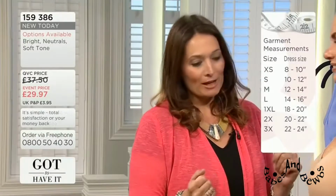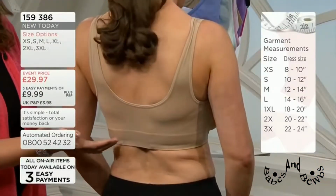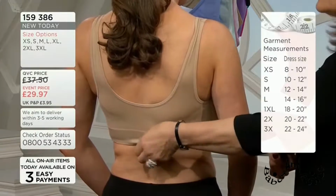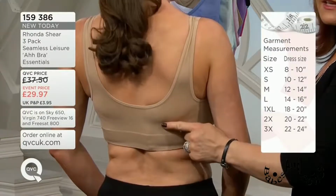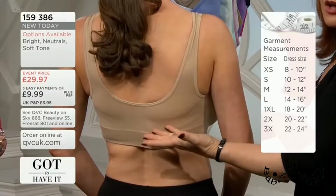And if you wouldn't mind turning round for me, Deborah Ann, you can see here the centre back goes straight across the back. And can you see what Deborah Ann's done? Because there's a bra on underneath it, a separate one, I'll just lift this up, is that all right? So obviously for modesty, Deborah Ann's got her other bra on. Look at the difference. The other bra is creating this. If you didn't have that, it would be completely straight.